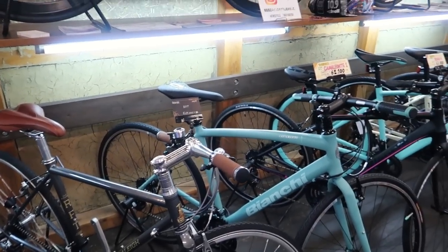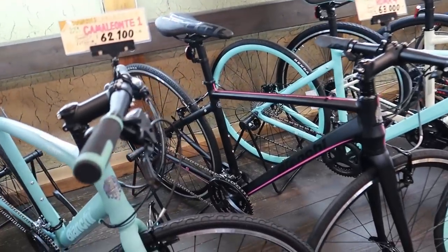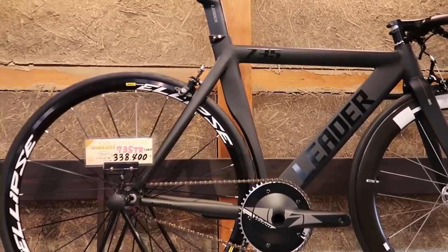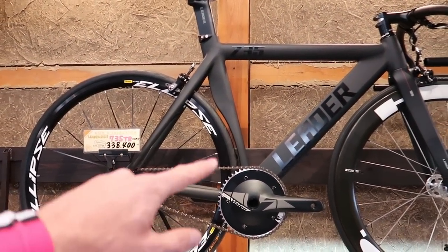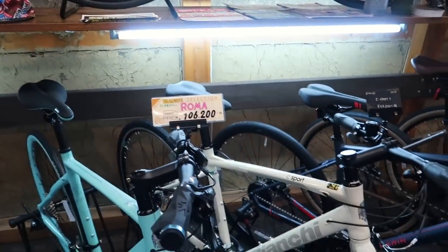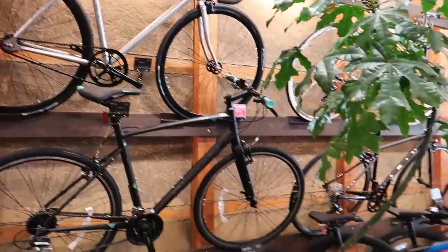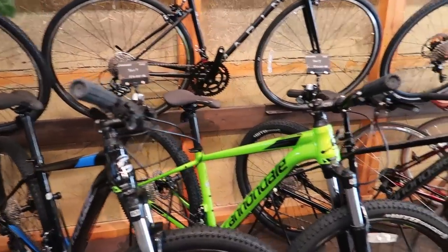Of course, wouldn't be complete without some Bianchis. Nice black and pink Bianchi here. Some more leaders. Here's a bit more pricier model, but nice anodized black with some nice head wheels up front. Some more Martins and Fujis. Also got some mountain bikes here. Nice green Cannondale.